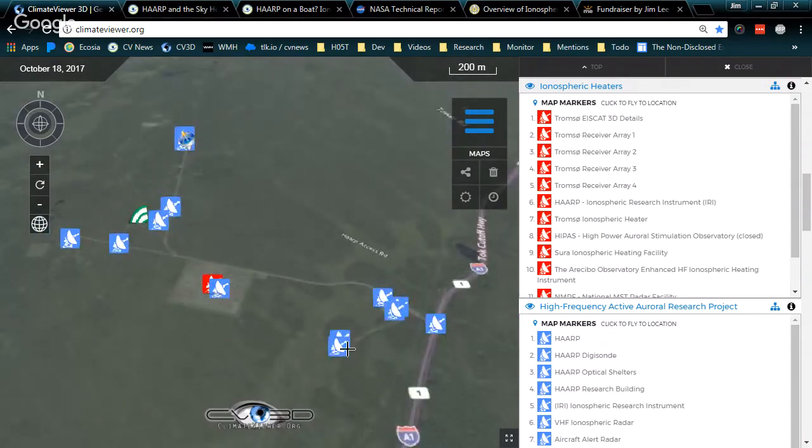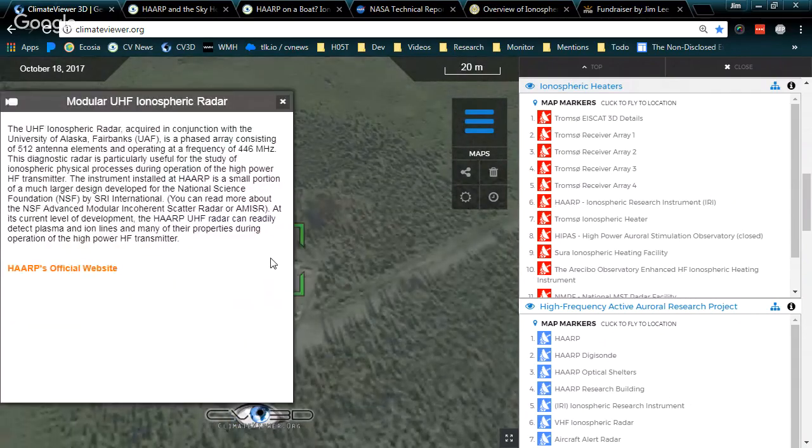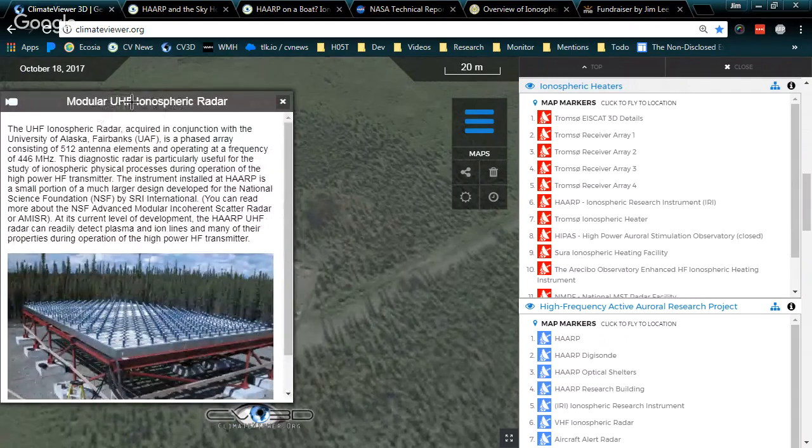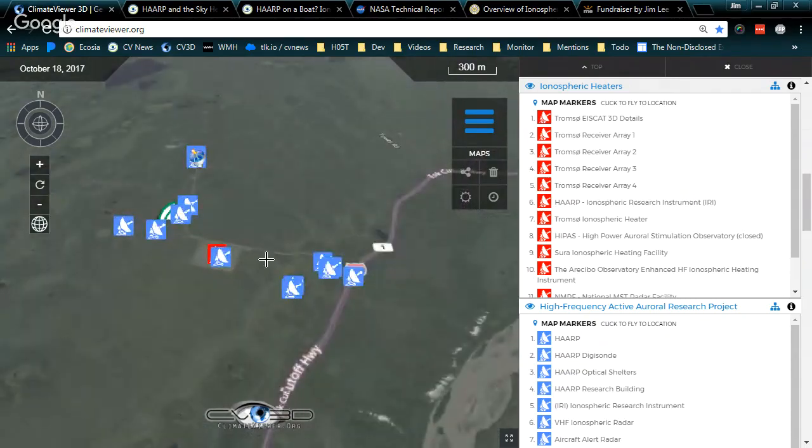But really cool stuff here. I'm a glutton for the details, so I wanted to know what these things over here on the pad are. Well, it turns out that's called the MUIR, or Modular UHF Ionospheric Radar. So at the HAARP facility are multiple instruments. This is a tiny version of what HAARP is. As you can see, these are the same thing as the antennas. It's a field of antennas. They're just much smaller. So what they've actually done is they've micronized, or if you can find a better word for that, they've shrunk HAARP. And now they can put them on a little table, and they're called AMISR. Anyway, Advanced Modular Incoherent Scatter Radar for the researchers out there.